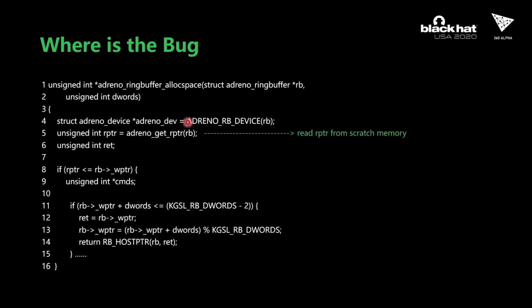In the function adreno_ringbuffer_allocate_space, the variable rptr in line 5 is read from the scratch memory. As RPTR can be modified to any value, the function can be manipulated to return a wrong ring buffer pointer. As a result, we can overwrite the existing command processor instructions and inject our own command processor instructions into the ring buffer to execute. So how to exploit this bug?